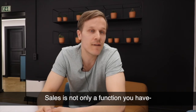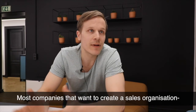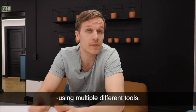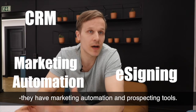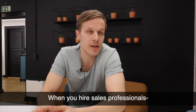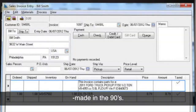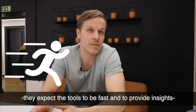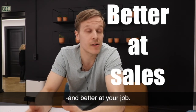Sales is not only a function that you have, but really a competitive edge. Most companies that want to create a sales organization that is really a competitive advantage typically end up using multiple different tools. They have CRM in place, they have e-signing tool in place, they have marketing automation, they have prospecting tool. When you hire sales professionals, they don't want to use these old school tools made in the 90s. They expect very nice user interfaces, they expect them to be fast, they expect those tools to give you insights, stuff that really helps you to be better at sales and better at your job.